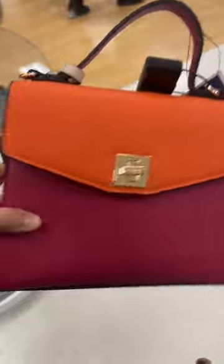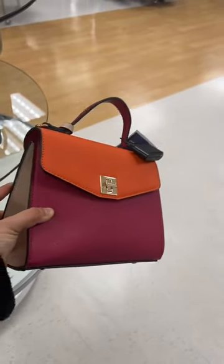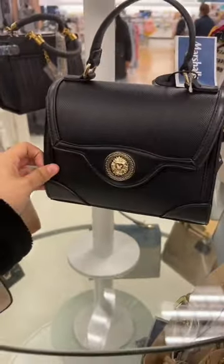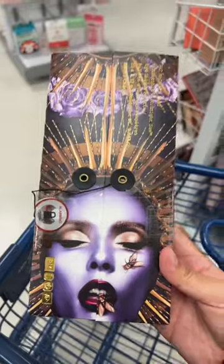Okay, so all these Dune bags retail for like $90 or more, and they sell them at Marshall's for $30. They're actually really cute. Little Versace dupe. And this one is $35, Aldo bag. This is new. I've never seen a Flower Beauty straightener before for only $20. I just scored the jackpot again.